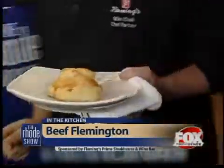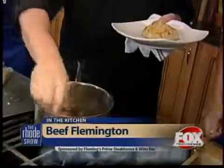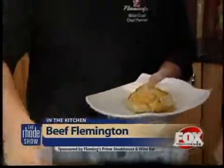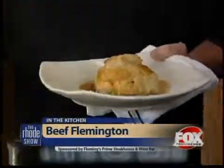Awesome. What we did is we made a little Madeira sauce, and all this is Madeira wine that we've reduced with a little bit of veal stock. You can use beef stock, chicken stock, anything you like. And you don't need a lot of this. So what we like to do is just do a little bit right around the plate, because it's not going to need a lot by any means. This is a rich enough dish as it is. Oh man, that looks really good.